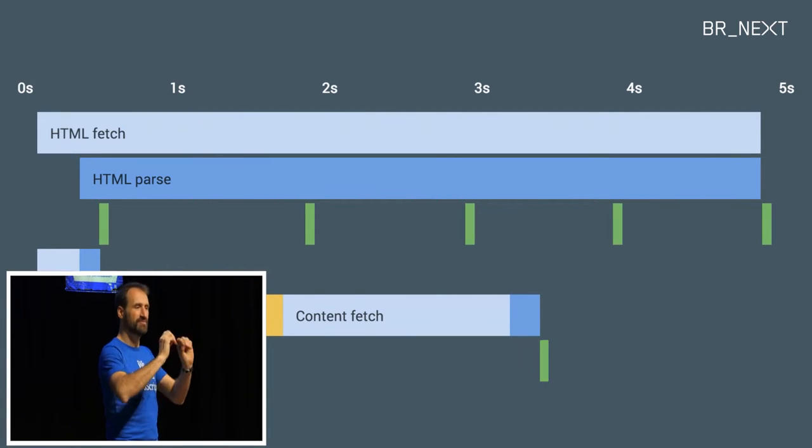But while this is happening, the JavaScript is downloading, and then it executes, and then it fetches the content for the page and inserts it, and that's when parsing happens. Now we get the content render, and that's almost 2 seconds later than the server rendered version. And I'm being kind here. We see single page apps taking a lot longer than this in the wild.